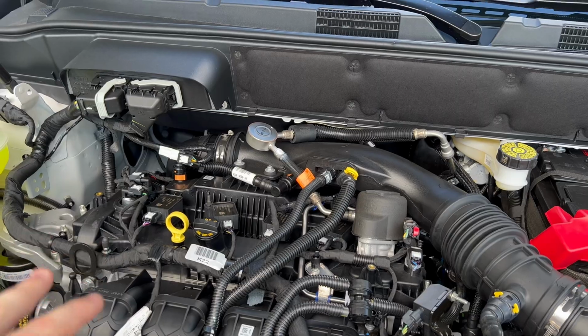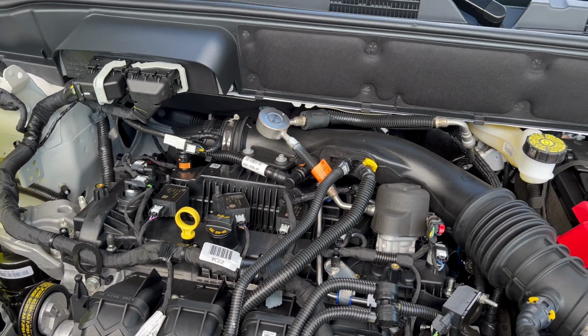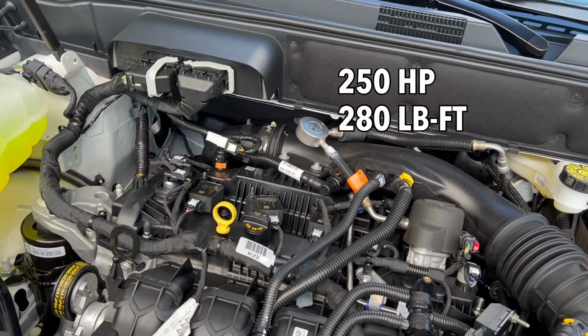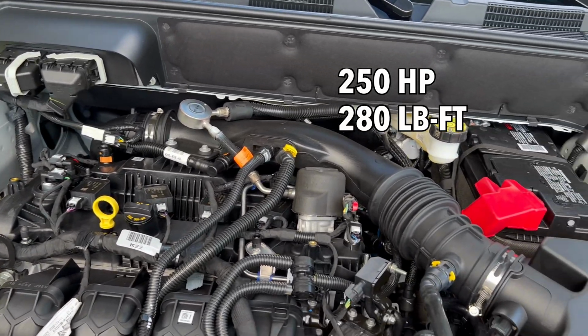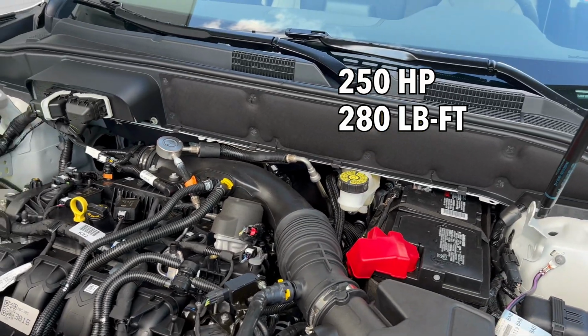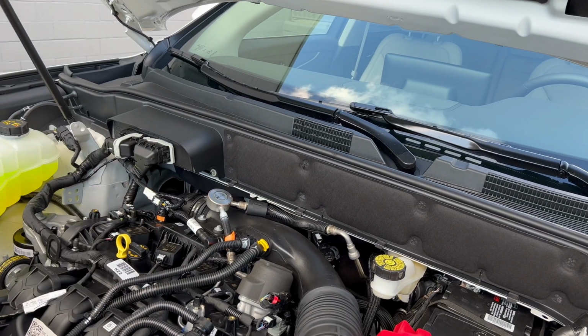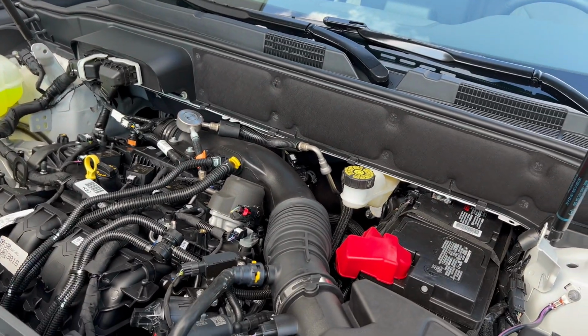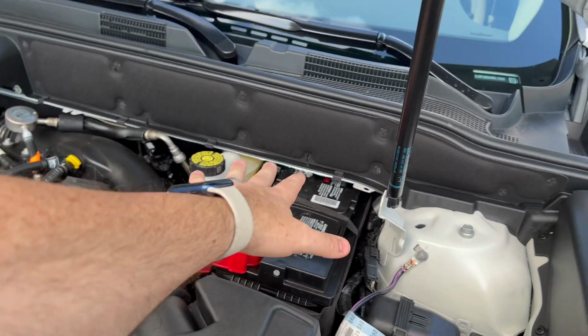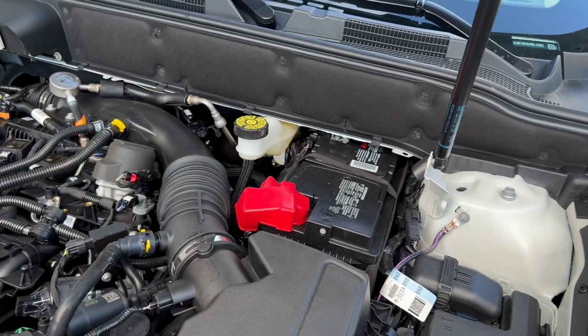And of course, we're running a 5W30 in here, and this 2-liter does get 250 horsepower. Got some action going on here. 250 horsepower, I believe 280 foot-pounds of torque. So a lot more power from this EcoBoost or turbocharged 4-cylinder than some of the 6-cylinders in the past. Maintenance-free battery out of place or back in the back, so you don't even have to fool with that really.